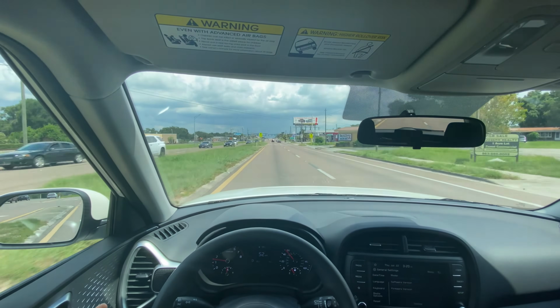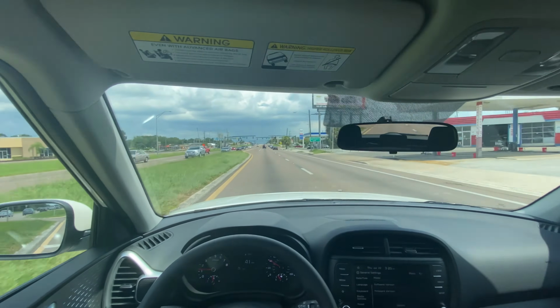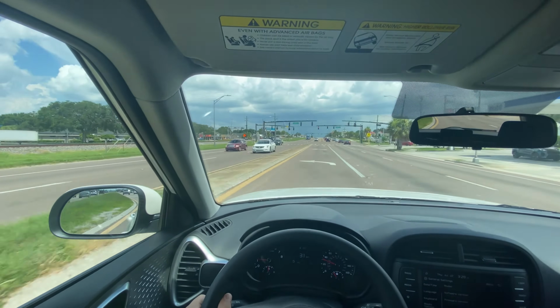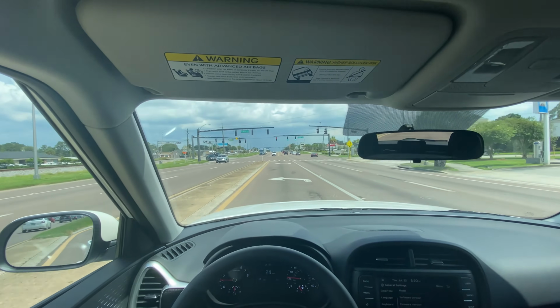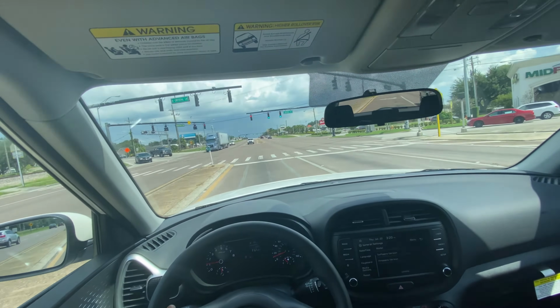speed. It's not going to be like one of the old school CVTs where once you're up in the revs, you're just going to be staying there. It's not like that at all. It's pretty impressive overall. But once we cross these train tracks over here, we're going to have a little bit of a curvy road. So let's just put this car into sport and see how it'll perform.